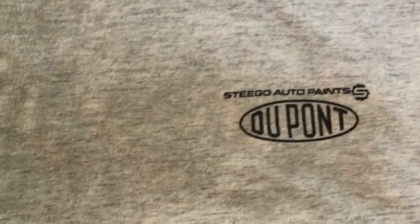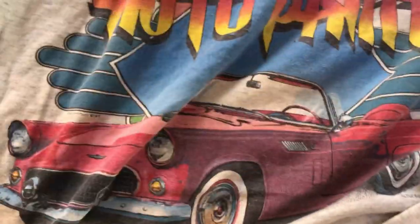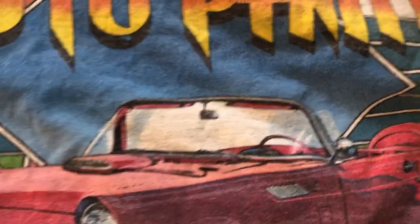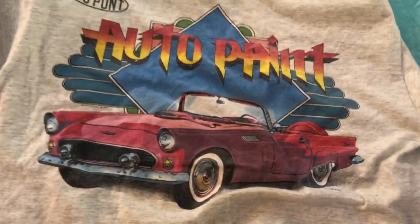All right, DuPont. Here's another oldie. Let's see if it's vintage, and it has, yep, single stitch. This is also another vintage t-shirt. Oh, let's see the graphics on the back of it. Auto paint, DuPont auto paint. Look at that. That's a great graphic on that.